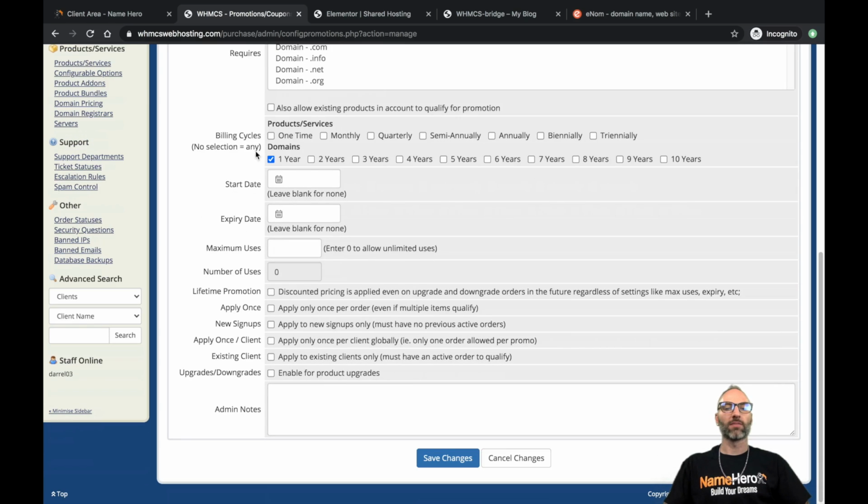And for start date and expiration date, you can just leave it blank for none. Maximum usage, so this works good. Don't allow it to happen like 5 times. Lifetime promotion, apply once, new signups, apply once, existing client, and upgrade and downgrade. So there's a lot of different options to tailor it.